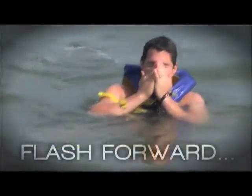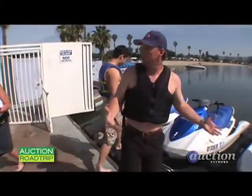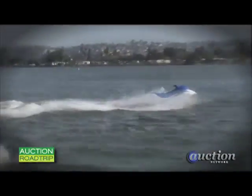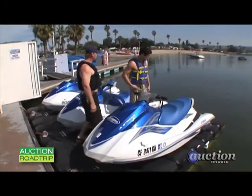So cool. So what we're gonna do is kind of go through the checkout with the jet ski, show you how it operates, things you want to look for while you're out there. I'm gonna put you on this one right here, number 10. All right, lucky number 10. So what you can do is go ahead and jump on there. Let me show you how it works. Beautiful jet ski, by the way. Thank you very much. We try to keep them in great shape here at Adventure Watersports.